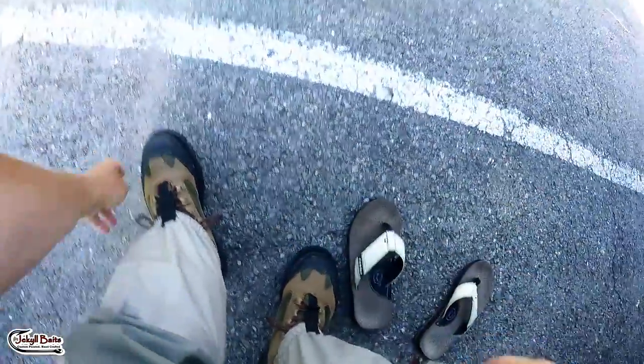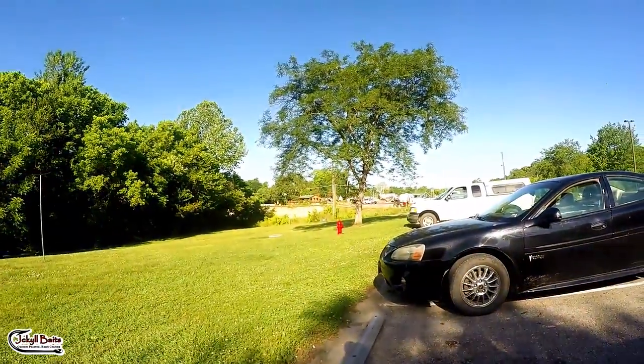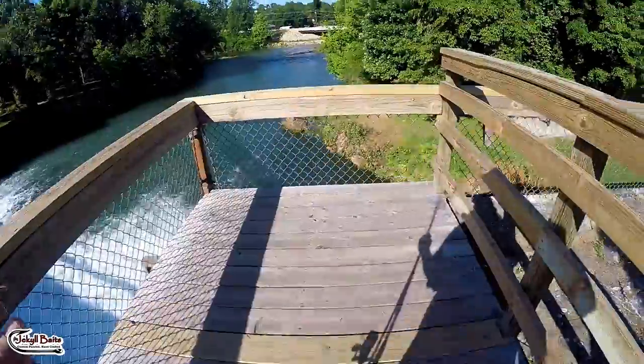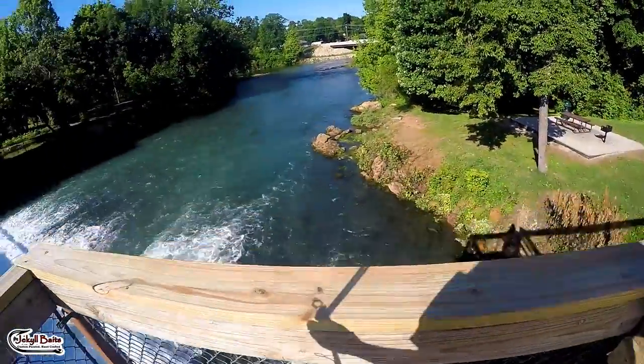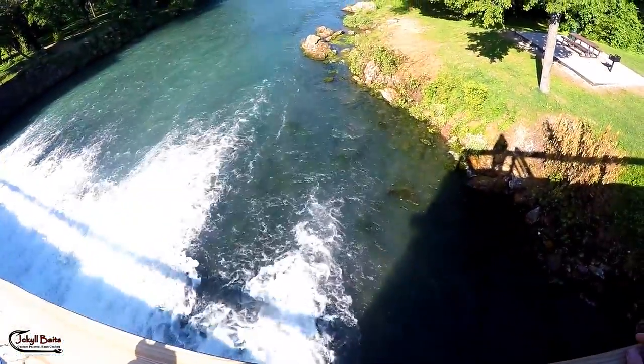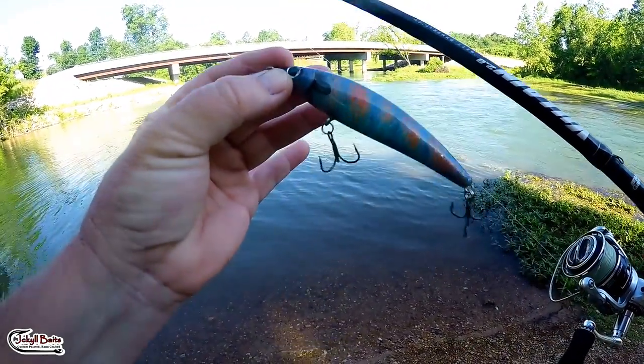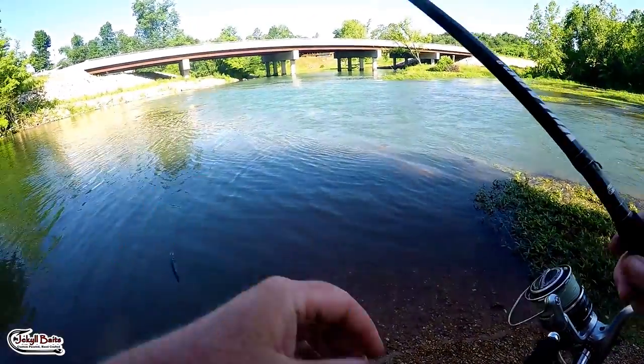Oh, there we go. Huh. Excellent. Let's catch a few. All right, this is the one I painted up the other day. Represents a rainbow darter.